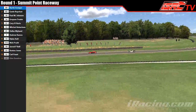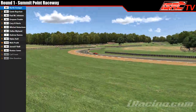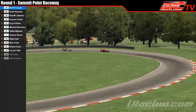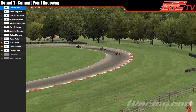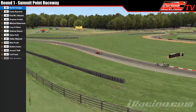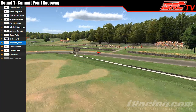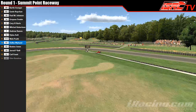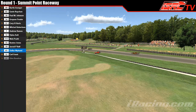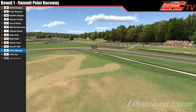Back up front here, Curtis looking to size that gap. And another late braking maneuver from Gavin. He is putting it all on the line, trying to keep up with Curtis. And it looks like we got a car stopped on track. That's Dallas Myhan. Dallas Myhan is looped around, in a really bad spot on the track. He's going to have to wait for all the cars to clear. He's going to drop straight to the back.